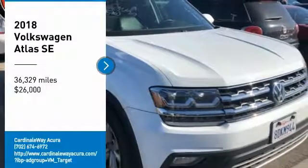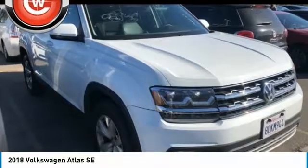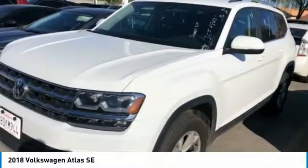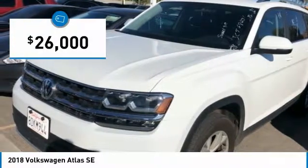Test drive the 2018 Atlas. The Volkswagen Atlas provides you all the flexibility you'd expect from a crossover vehicle with 3 rows of seating. The Atlas also features the latest in audio and safety technologies and is priced below $30,000.